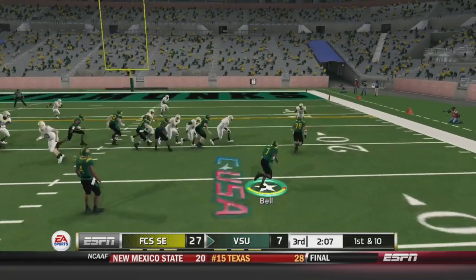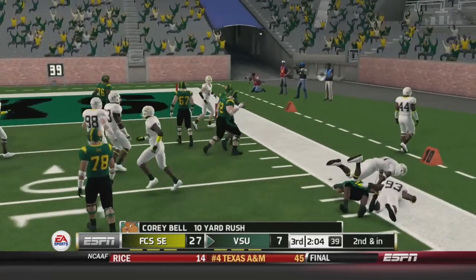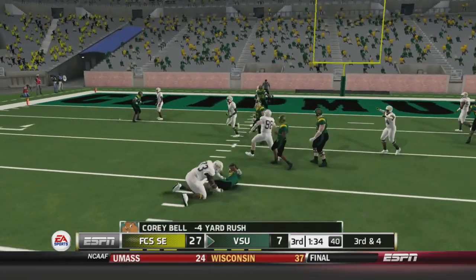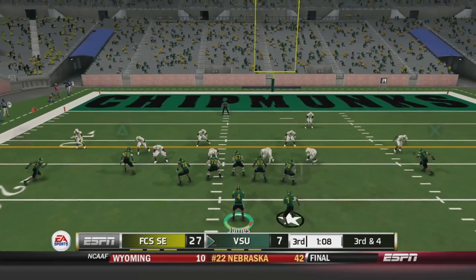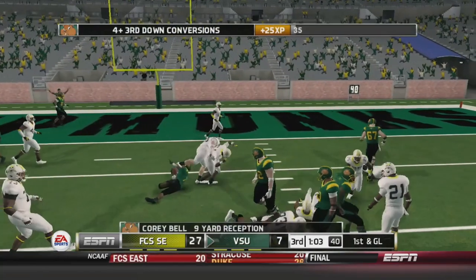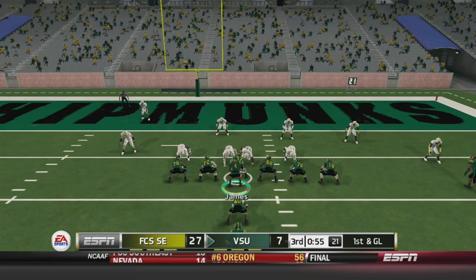A pitch to Bell out of the backfield. A nice block on the sideline. A 10-yard rush. 2nd and 8 with 1:35. A pitch to Bell. Not the right play on that option play. 3rd and 4 with 1:10 left in the third quarter. James drops back, gets it to Bell on a screen play, who gets the first down. It is now 1st and goal with 55 seconds left.